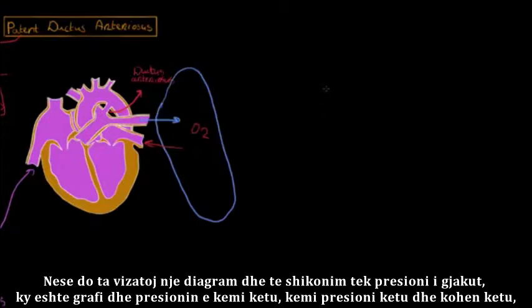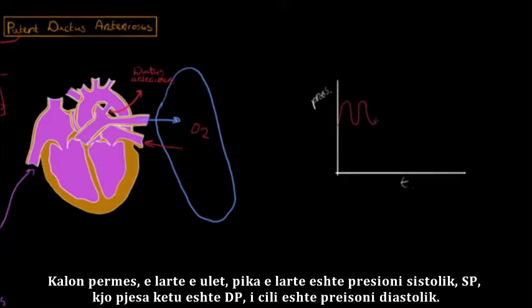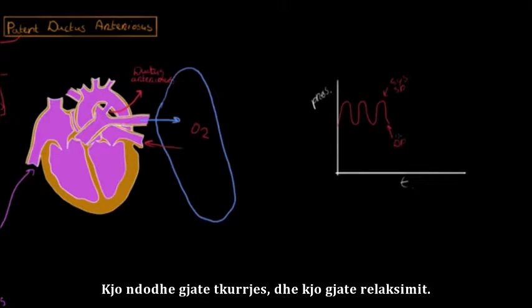Some of the other things that we see is what is called a widening pulse pressure. If I were to draw a graph so that we can look at blood pressure, this is my graph, with pressure over here and time over here. Of course, we're going to have something that looks like this, going between high and low. This top point is your systolic pressure, or SP. And this part here is your DP, your diastolic pressure. This is during contraction, and this is during relaxation.